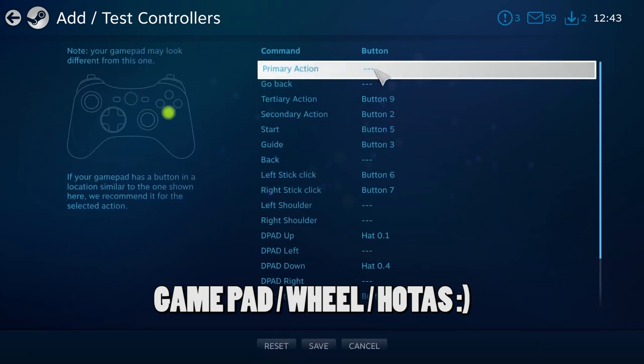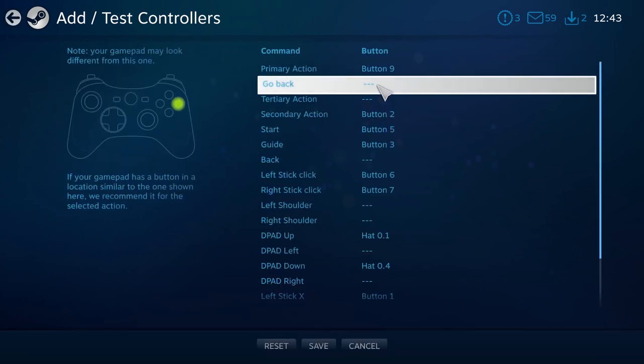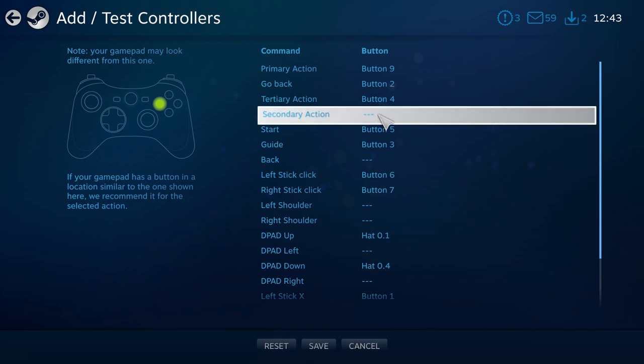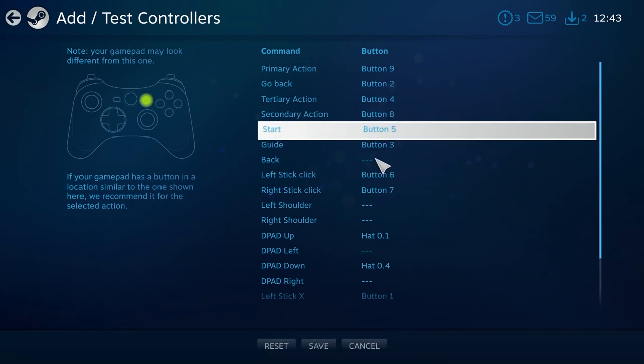And to be extra safe, what I did is for my wheel, which was causing the problem, the T300 wheel, I know this happens with the G25 and the X55 HOTAS, on the axes, I bound those axes to a button to guarantee that there's no risk or accident that they're going to start scrolling the menu. So that's all you have to do.